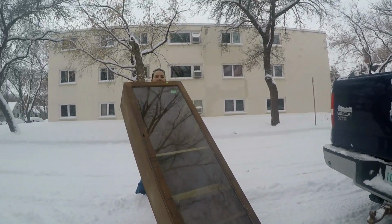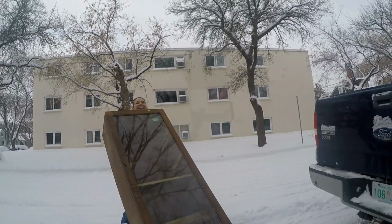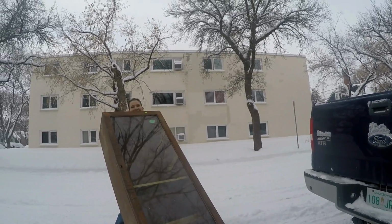Aaron's got a massively heavy wooden old glass front cabinet with 2 drawers in the bottom. Nope.